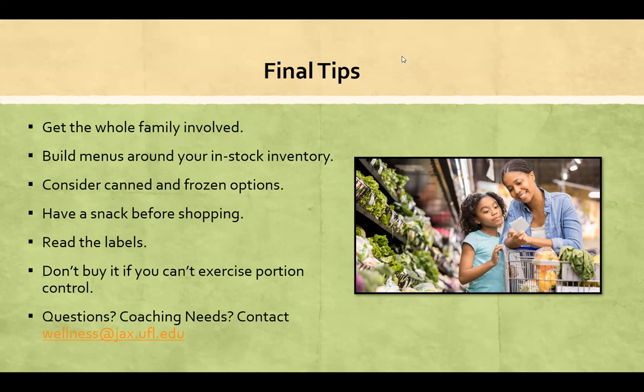And if you can't exercise portion control for some of those snack foods that might be a little bit less than nutritious, whether it's the chips or the cookies, then don't buy it. A lot of these snack foods, through their combination of salt, fat, and sugar, make it very difficult to keep portion size in moderation. So rather than get you into any nutritional pitfalls, the best advice sometimes for certain products is to just not even put it in the cart if you can't exercise portion control.